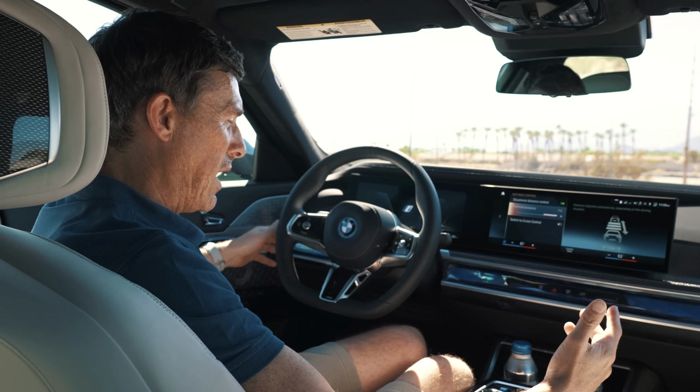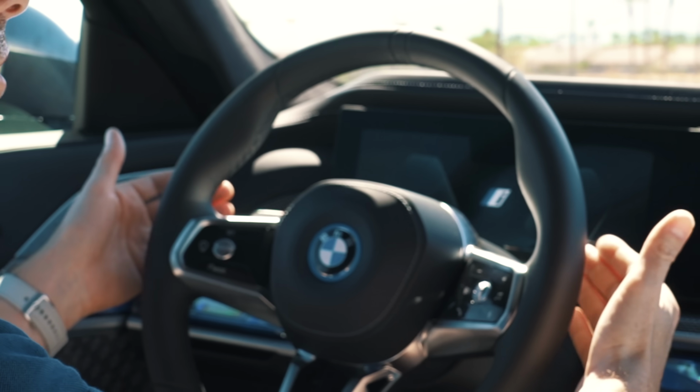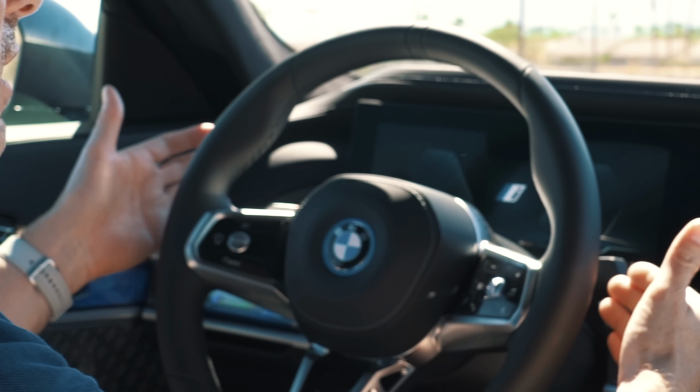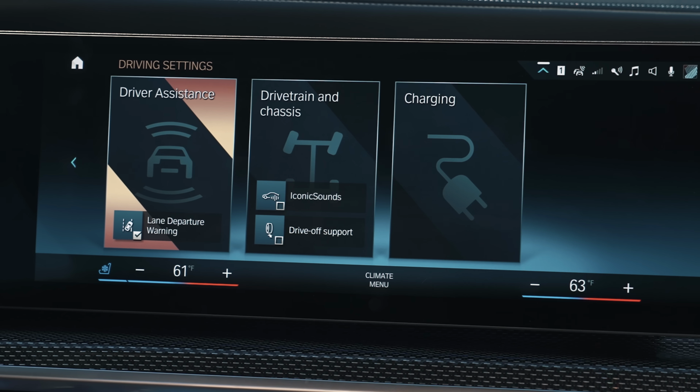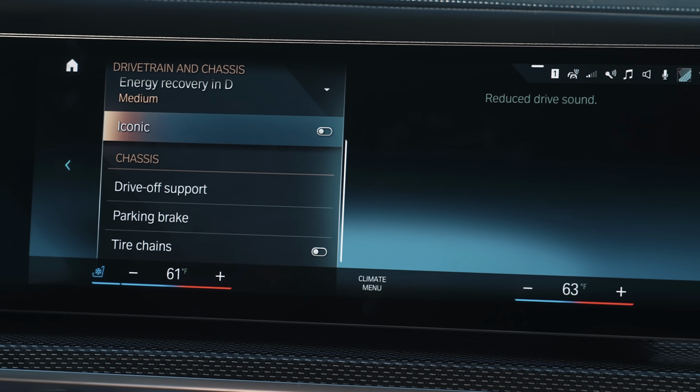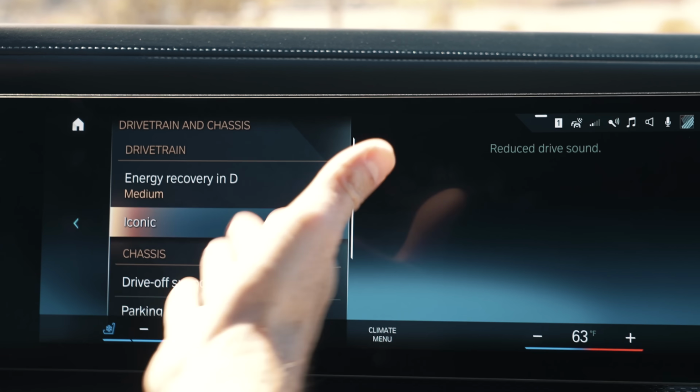Then there's the fact that if you want to alter the amount of regen, so on a Mercedes EQS, you can use the pedals to increase regen or decrease regen, or put it into automatic. With this though, once again, you have to press this button, then go into drivetrain and chassis, and then go into energy recuperation, and set from this drop-down menu how you'd like it. See how fiddly it is.